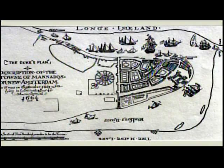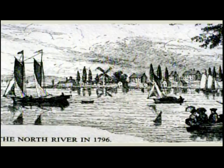This is Manhattan during the Dutch days. If you look down in the lower right-hand side where the ship is, you'll notice there's a windmill next to the fort. That windmill stood right where the World Trade Center was before it was knocked down. And that's the same view again at a later time. And the North River is actually the mouth of the Hudson River. For some reason it's called the North River as well. And there it is again.